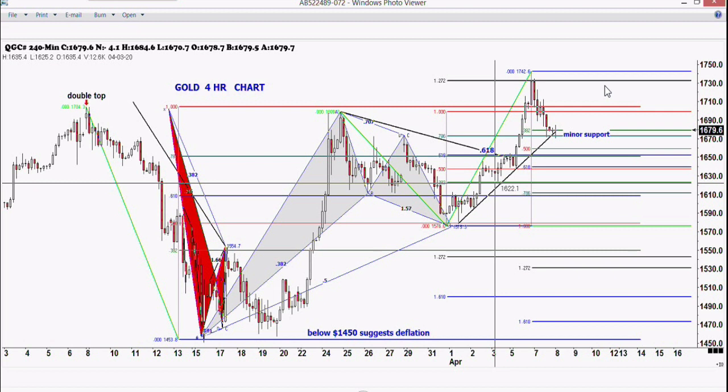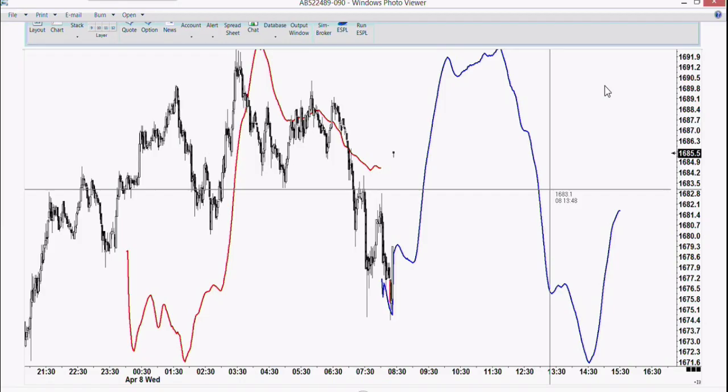But the key level to watch, folks, is 1700. If we can't get above 1700 in the next day or so, that would be a very negative sign in the gold market. And the other thing about the gold is that this is what it was scheduled to do this morning. This was before the market opened, and it shows you what it was doing over the European session. We were down there at that 1674 level, and we had a heck of a rally since that time. But whether it continues or not, we'll just have to wait and see.